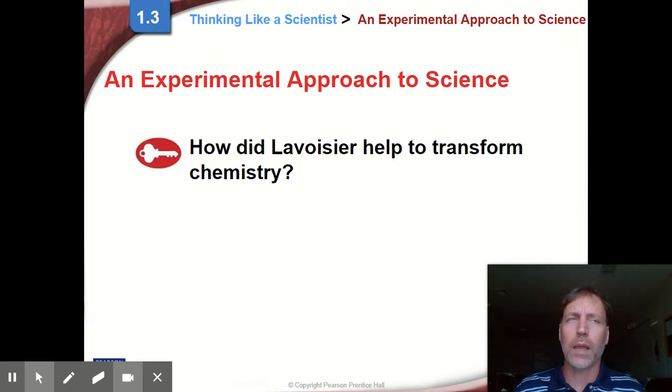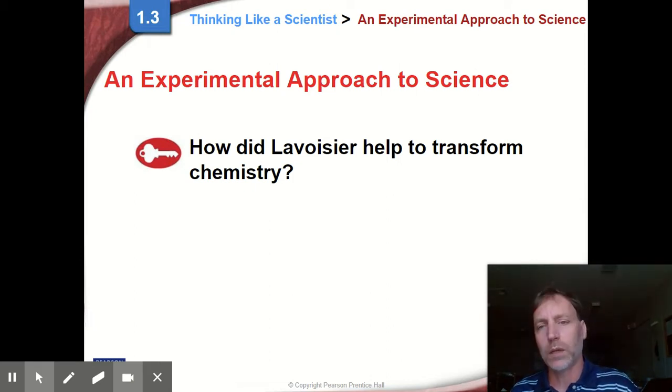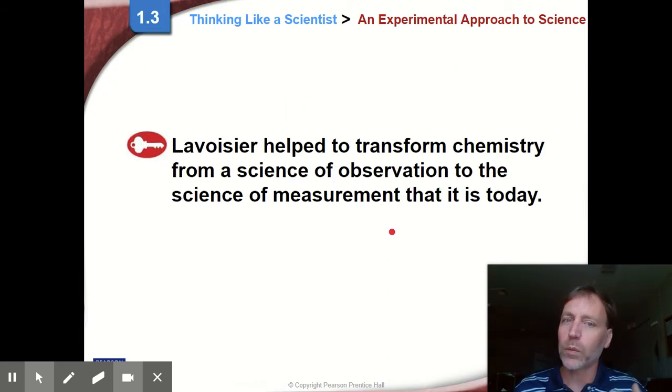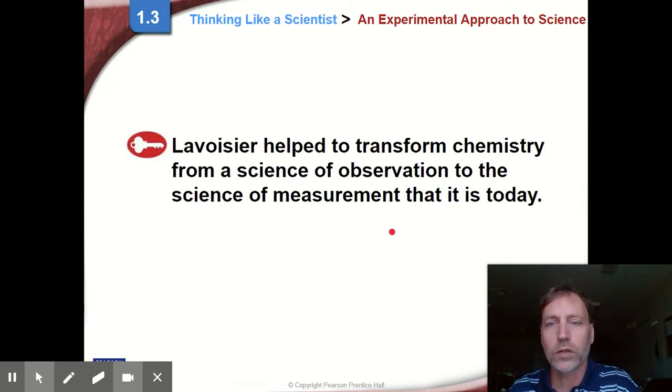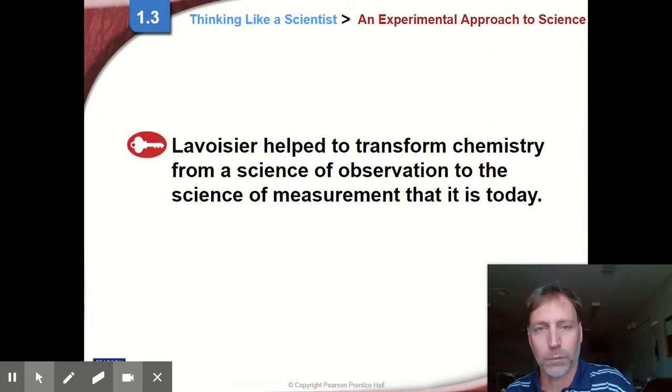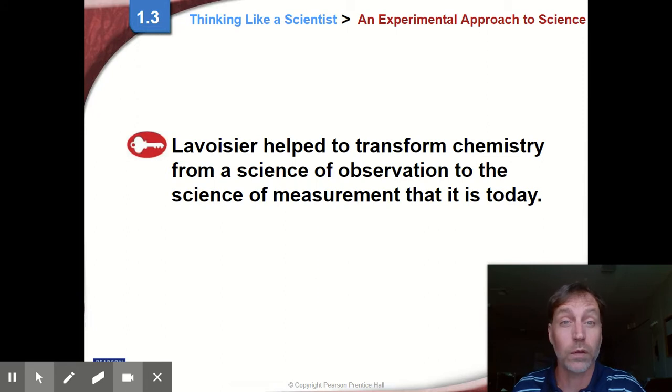A man named Antoine Lavoisier, a French aristocrat, transformed alchemy into the scientific field that is chemistry. He transformed it from a science of observation to a science of measurement. So that's different from seeing something. It's important to observe things in science.